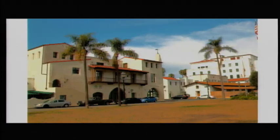And very quickly, this is a building that has morphed throughout time. And it's got just about every component of the architecture that we all talked about. It's got the Monterey-style balcony. It's got the Moorish-style arches at the base. And it's got the intricate windows on top.